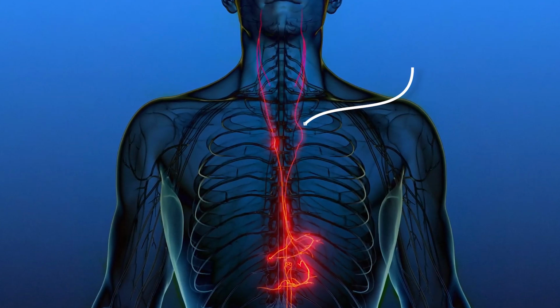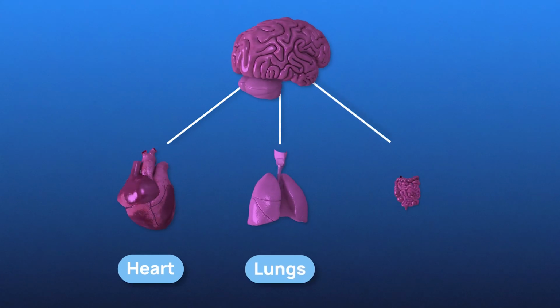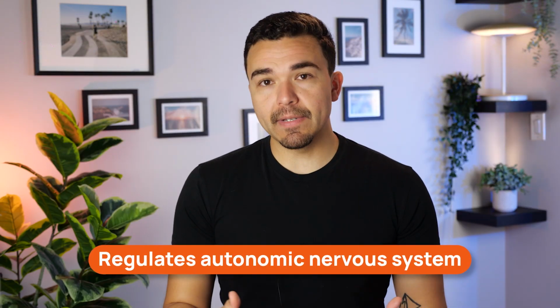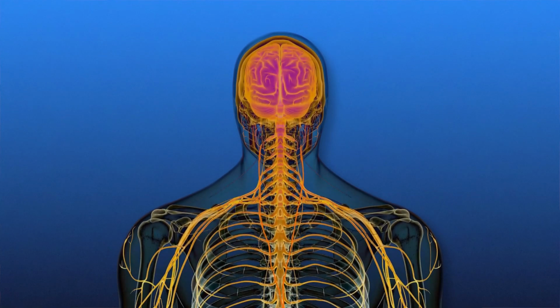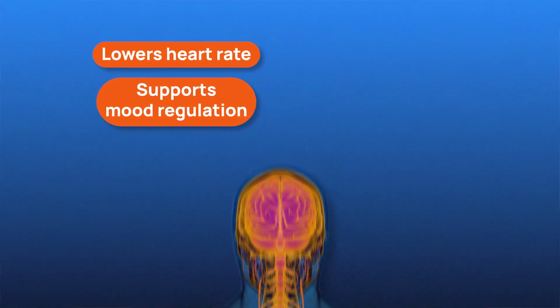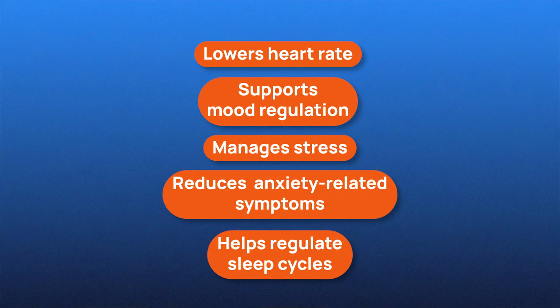So, if you want to understand how Pulsetto actually works, first you must understand the vagus nerve. The vagus nerve is the longest cranial nerve in the body, connecting the brain to key organs like the heart, lungs, and digestive system. It plays a crucial role in regulating the autonomic nervous system, which is your body's built-in balance between stress and relaxation. When activated, the vagus nerve helps calm the body by lowering heart rate and supporting mood regulation, making it an essential part of managing stress, anxiety-related symptoms, and sleep cycles.